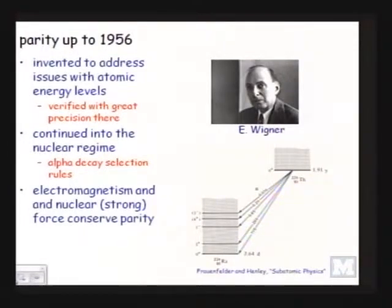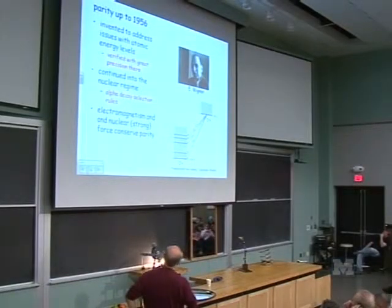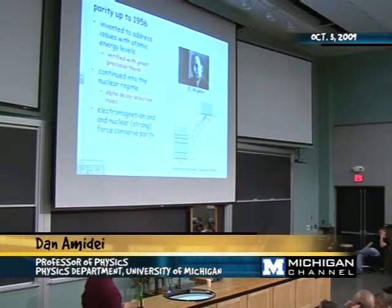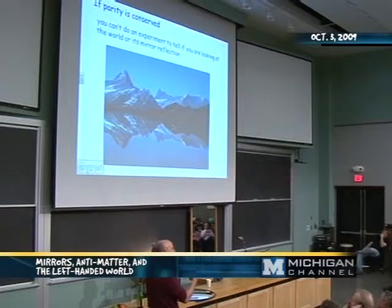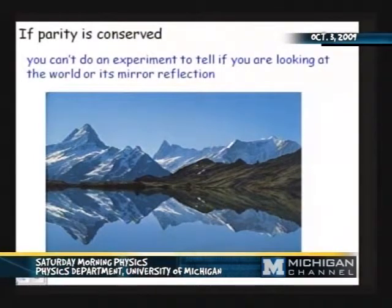And tests like this show that parity is conserved down to the level of 1 part in 10 to the 16th or something like that. It's established with great precision for electromagnetism in the atomic case and the nuclear or strong force in this case, right? That the world is invariant under a mirror reflection. Thinking of that in another way, if the world is invariant under a mirror reflection, it means when you look out at the world, you can't tell whether you're looking in a mirror or not.